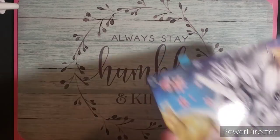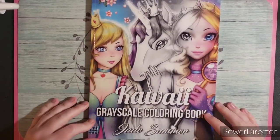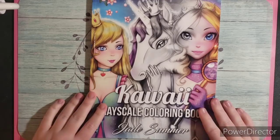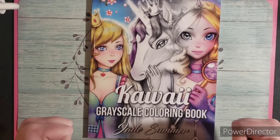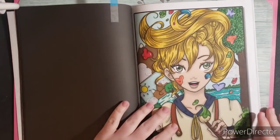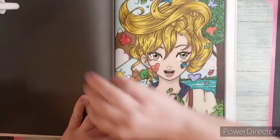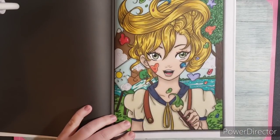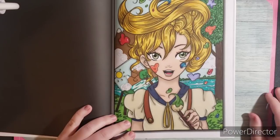Next one I have here is this one, Kawaii Grayscale Coloring Book by Jade Summer. So another J. Woohoo! And this is the one I did. I did this one on a Sunday. I was just filling it. And I really like her. She's art. Looks like an artist.